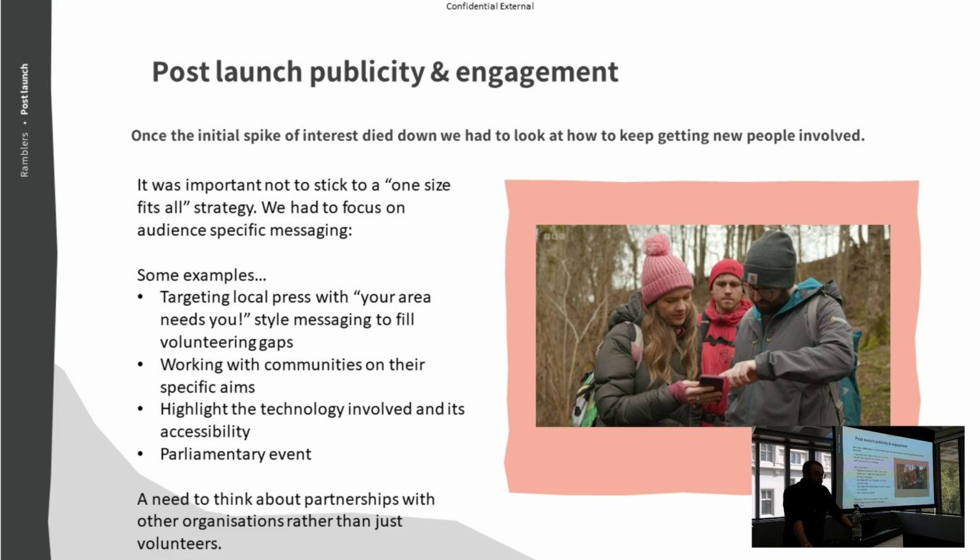But it's also important to think about partnerships with other organisations rather than just volunteers, and that is especially including people who might not agree with what we're doing so much, because we need to try and have those conversations and find compromises and collaborate wherever we can.